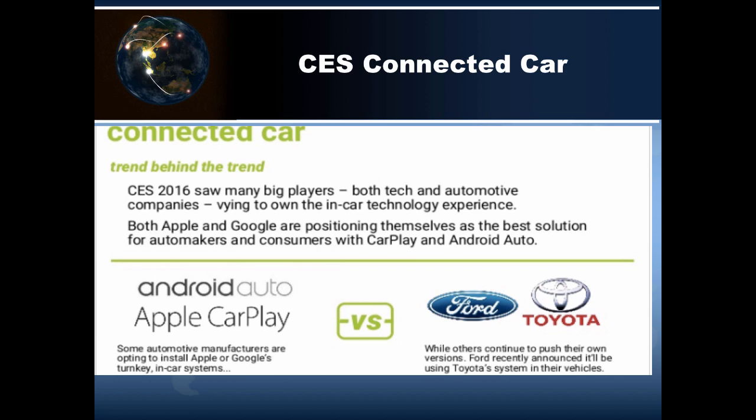Then there's the connected car, and this year's show saw many big players, both tech and automotive companies, vying to own the in-car technology experience. Both Apple and Google are positioning themselves as the best solution for automakers and consumers with their CarPlay and Android Auto. Again, we're seeing how these platforms like Apple's and Google's just continue to expand and work together. And that simplicity is what consumers are increasingly wanting.